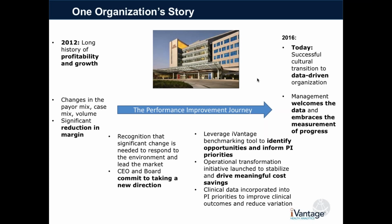And the flagship hospital had really been carrying the system. And the other hospitals, there was some diversity of performance. Some were high performing, some were not. But the portfolio of all the hospitals together showed a significant reduction in margin. And for the first time in their history, they lost money. So there was recognition that they needed to make a significant change, and not only because they were losing money, but that their view was that this change was a window into the future, and that they needed to make a change so that they could be successful in the future.